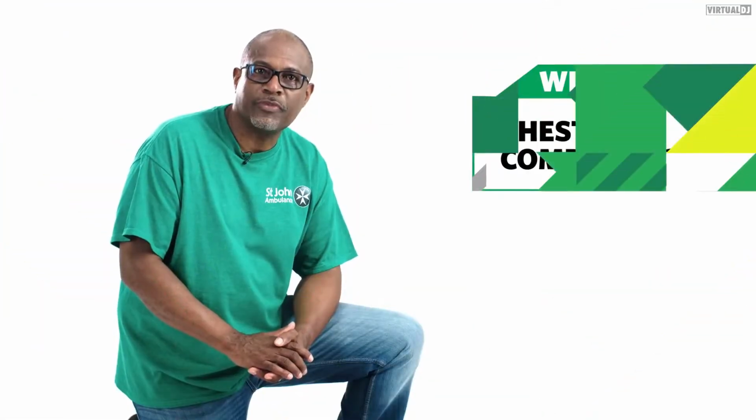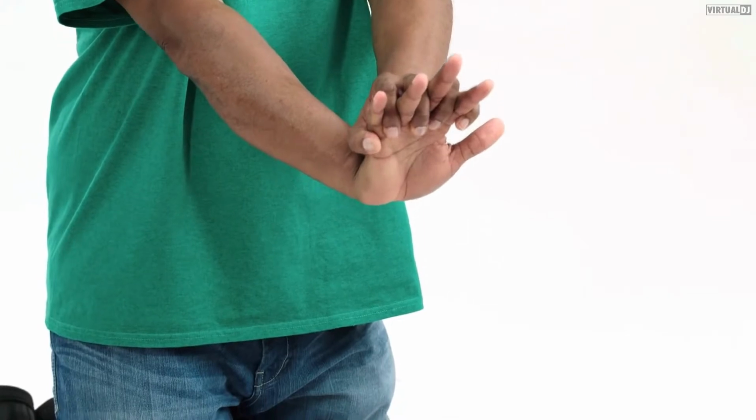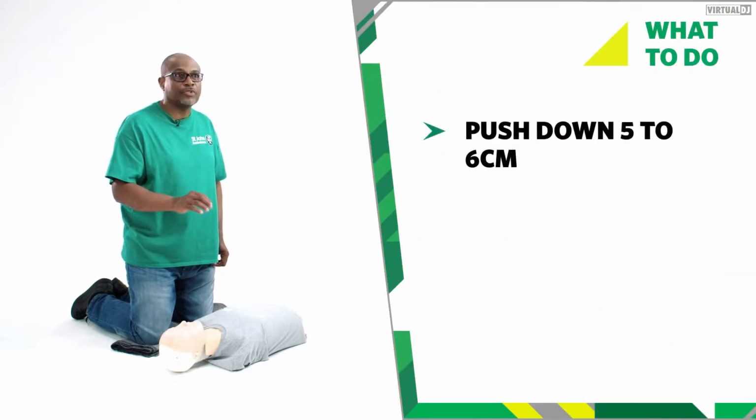You will need to start with chest compressions. Kneel down beside the casualty's chest. Place one hand center on the chest and place the heel of your other hand on top and interlock your fingers to lift them off the ribs. Lean over the casualty with your arms straight and press down on the chest to 5 to 6 centimeters. Release the pressure. Allow the chest to come back up without removing your hands from the chest.